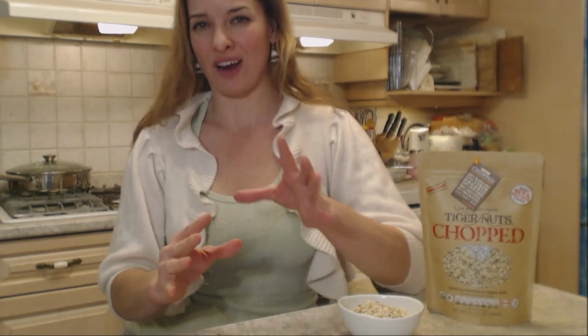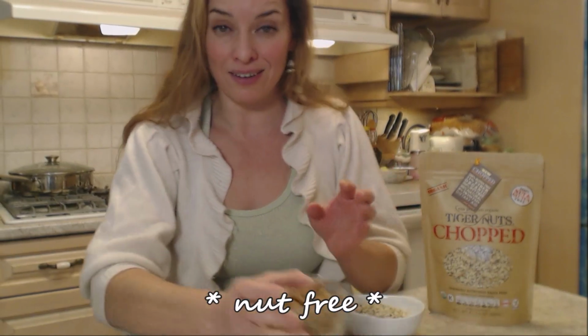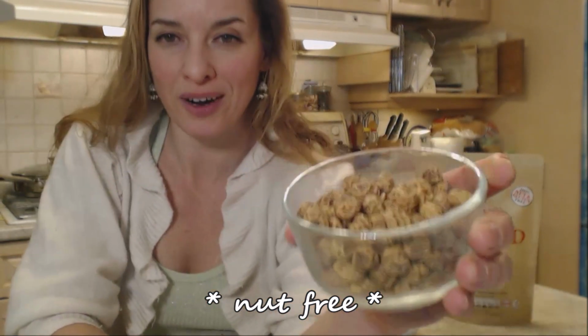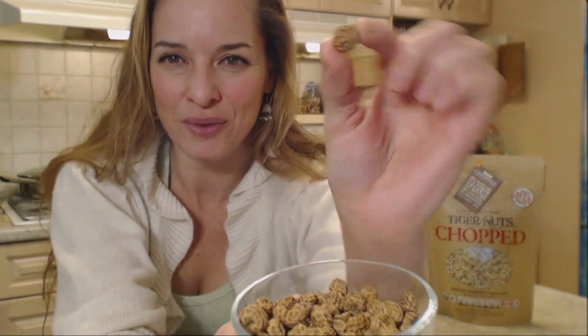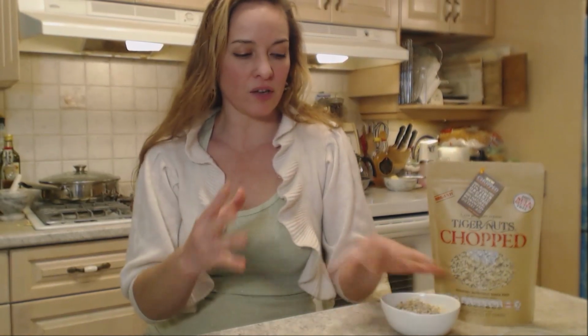If you've never heard of tiger nuts before, tiger nuts aren't nuts at all. They're little tubers that grow under the ground. That's a whole one. Whole ones. And that's what they look like, little tiny wrinkly chickpeas or something like that. They're very, very tasty. They have a sweetness to them, almost like coconut flesh to me. That's the way I interpret it in my mouth. You can use them fabulously in sweet and savory dishes. So it's really, really grand.